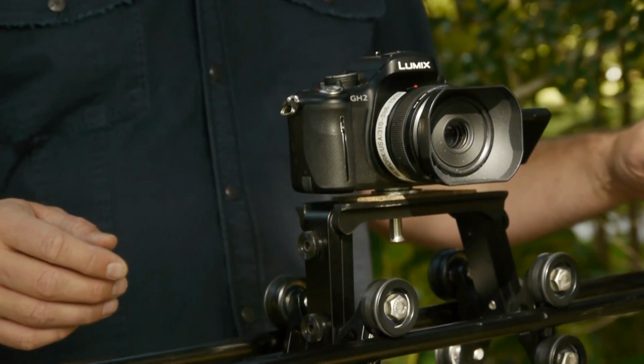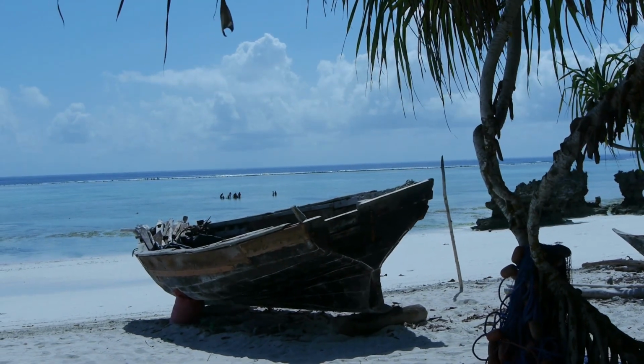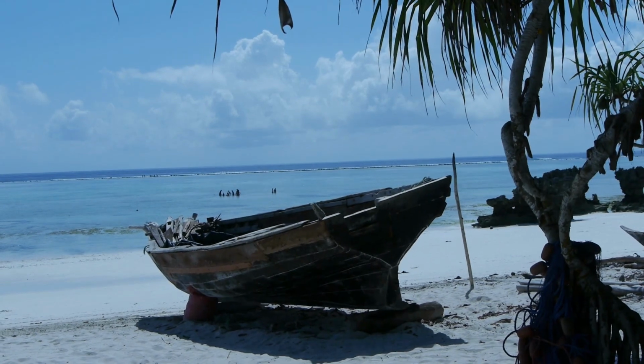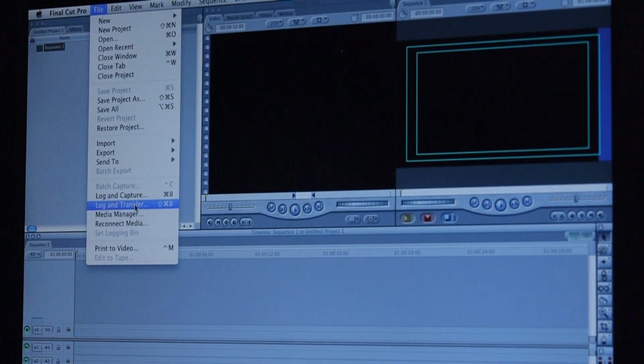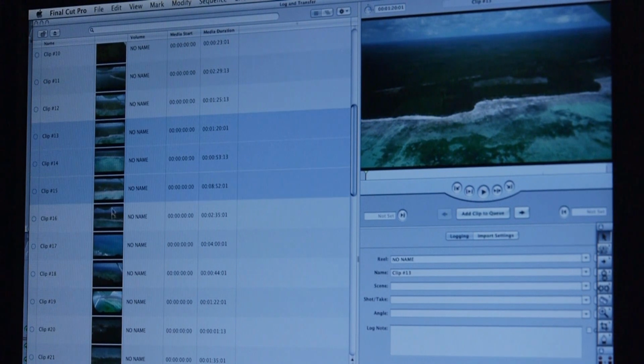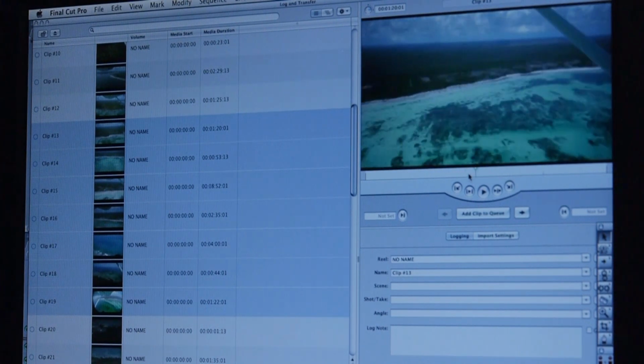Zanzibar, being so scenic, was a great opportunity for us to use the slider, which is one of my favorite pieces of equipment. It's very easy to use, it sets up quickly, and you can get these great, dramatic, slow, graceful shots with it. Once we got back to Los Angeles, we started editing down the almost 15 hours worth of footage that we had. The process of importing and logging the AVCHD files into Final Cut Pro is very simple and efficient.